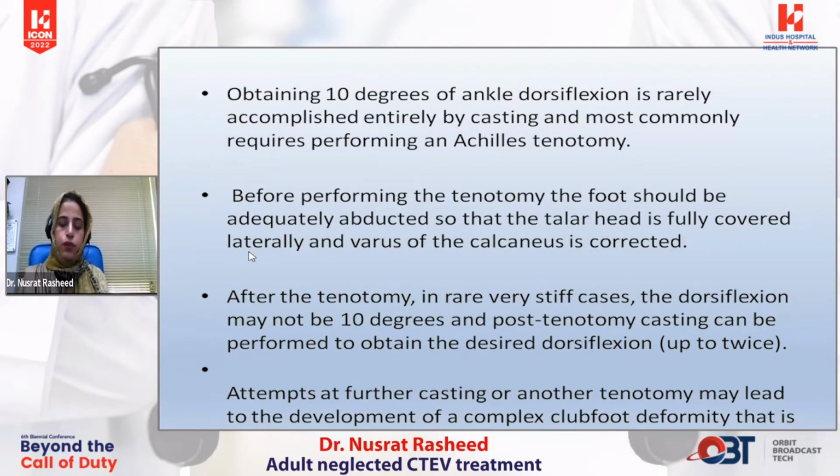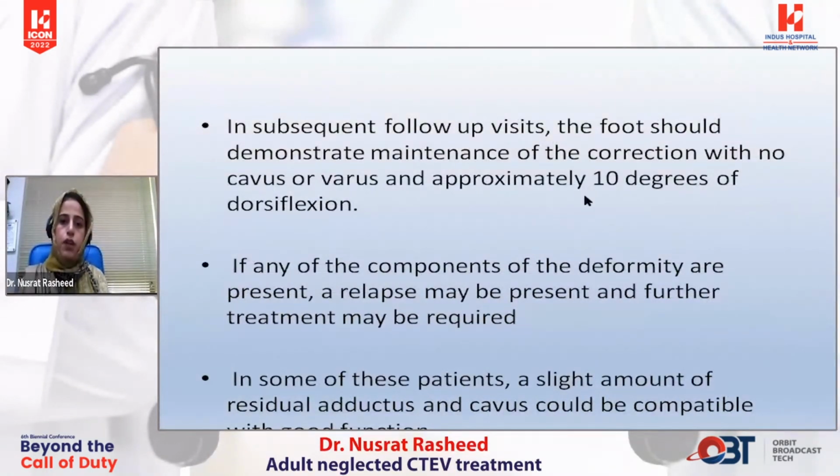So if a complication occurs during further casting and tenotomy, that may lead to development of a complex clubfoot, and we are very aware of that. It is very difficult to manage the complex clubfoot. So in subsequent follow-up visits, the foot should demonstrate maintenance of correction with no cavus, varus, and approximately 10 degrees of dorsiflexion. Once casting and tenotomy are done, we have to follow the patient to see whether the desired target has been achieved or not, whether cavus and varus are corrected, and whether 10 degrees of dorsiflexion is present or not.